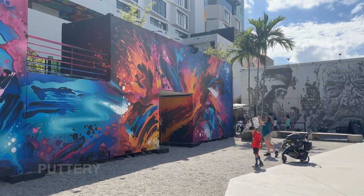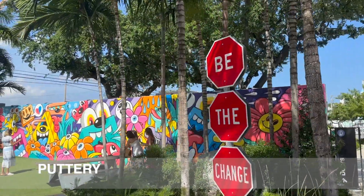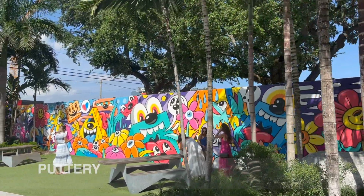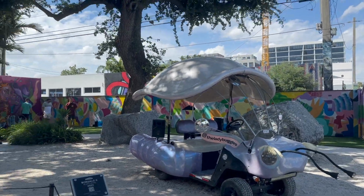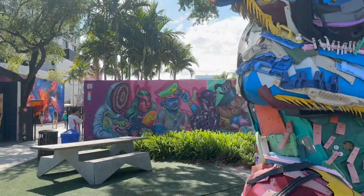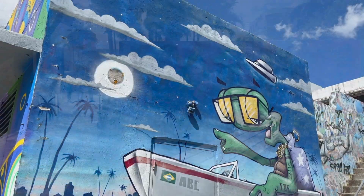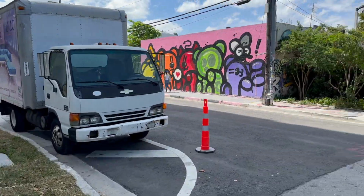Next up is Puttery. This is a chain putt-putt place, but it's actually super cool. It's a miniature golf restaurant and bar combination that's an absolute blast. There's 3 different courses. They have American food with a Latin twist and some super creative themed cocktails across 2 bars. And it's only $27 for unlimited putt-putt.